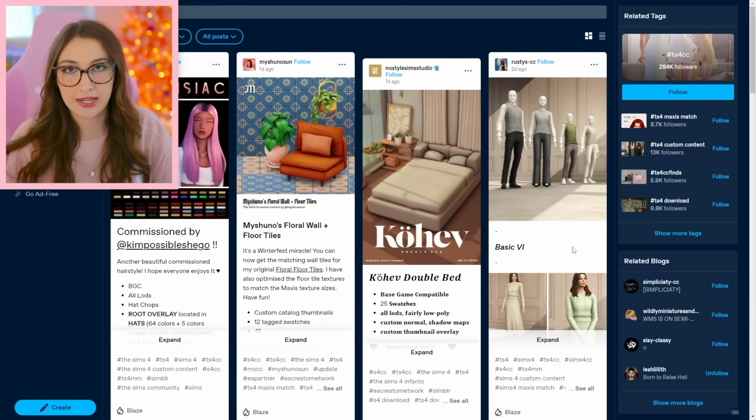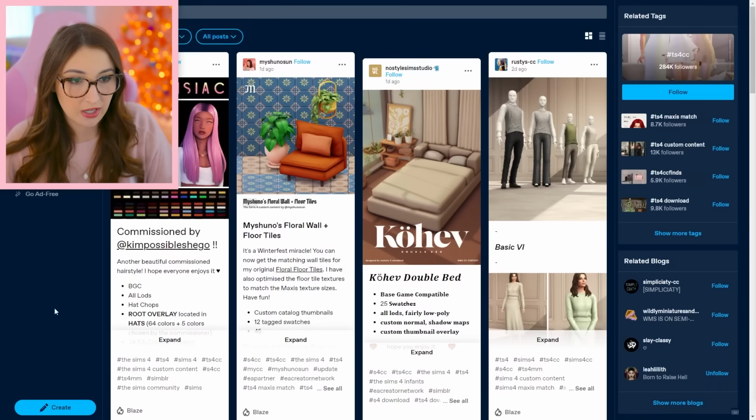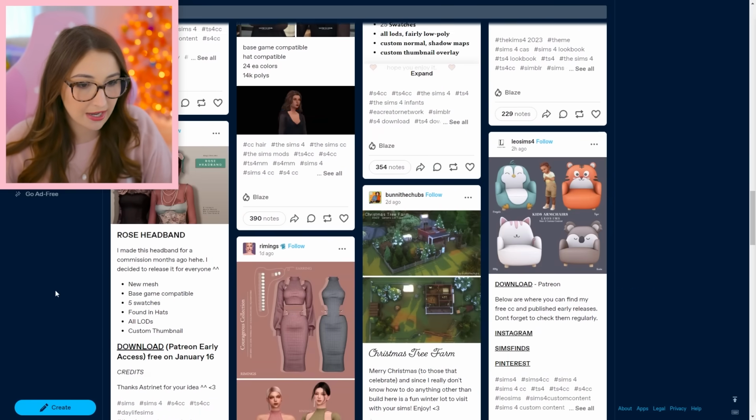Hey y'all. So today, I thought we should do some CC shopping. In my Barbie Legacy series, I noticed we are lacking in a few departments and I need to do some shopping. So here I am on handy dandy Tumblr, TS4CC. This is the tag to use, okay? And you can scroll through all CC here, all kinds of different CC.